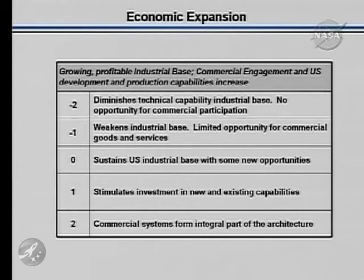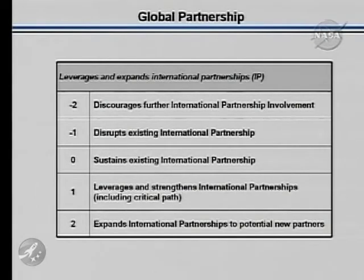The next chart is global partnership. And this, again, is addressing one of the critical objectives given to us in our charter. But what we want to assess in the options here is whether or not they leverage and expand our international partnerships. We had a lot of input during our public meetings from our international partners, and we need to identify, I think, in the options where they in fact support and really leverage those partnerships going forward. So the baseline case here says simply sustaining existing partnership.